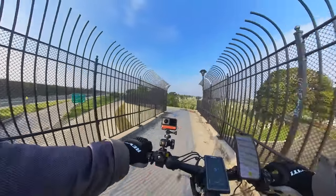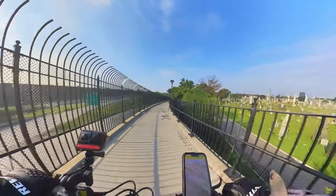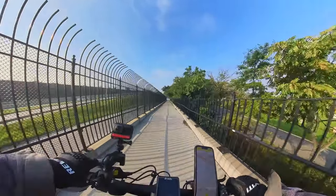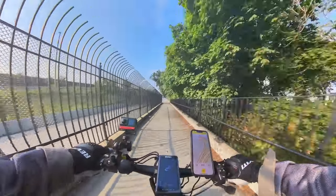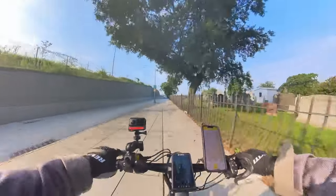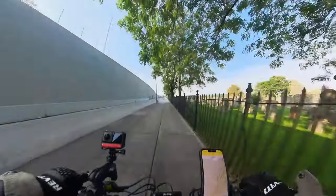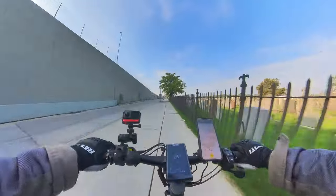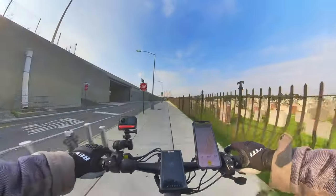The one thing I did mention in that video was the scooter was a little jumpy in X mode, so maybe a couple of miles on the scooter will change that, but so far I kind of still stand by that, but we'll see how we feel at the end of it.